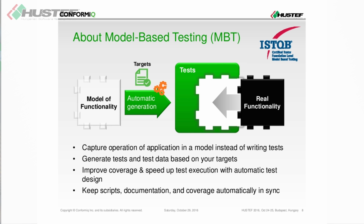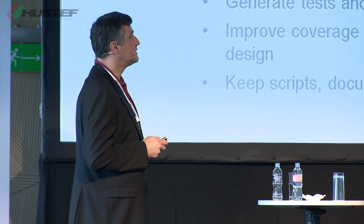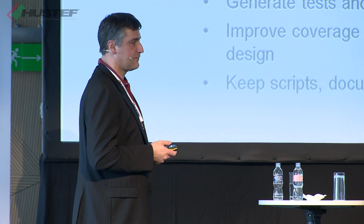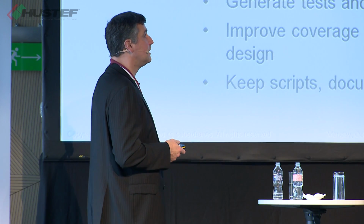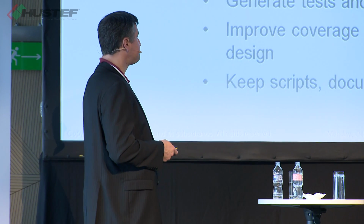There are slight variations as to where the line goes, as to what we're actually modeling here between the test and the system operation, but I think, again, we have a number of tools, both in the commercial as well as the open source space, that fit into this model. Also notice, as we are here at the HTB event, the ISTQB has recently also been producing a first syllabus for certifying people in model-based testing as a skill for testers.